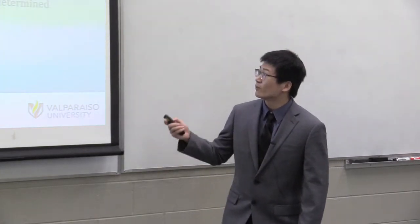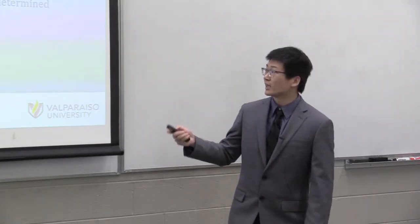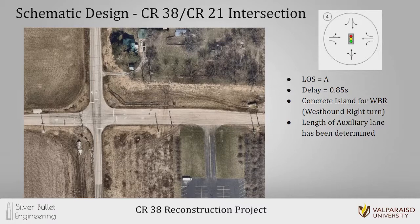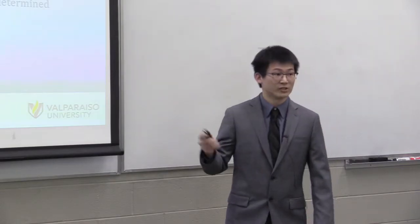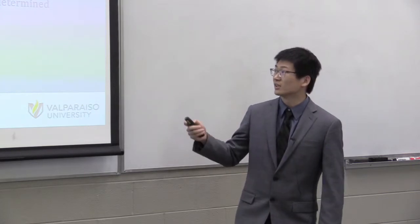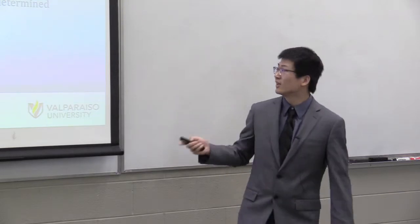Okay, this is the picture of the County Road 38 and 21 intersection. Before the project, it was a two-way stop intersection, and it had a lot of traffic here. For our design, we changed the intersection into a signalized intersection and added a concrete island for the westbound right-turn vehicle. We didn't change the number of driving lanes based on the current condition, but we readjusted the length of auxiliary lanes based on the traffic volume on different approaches.